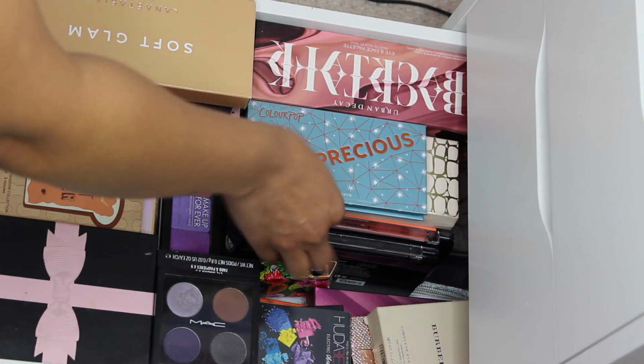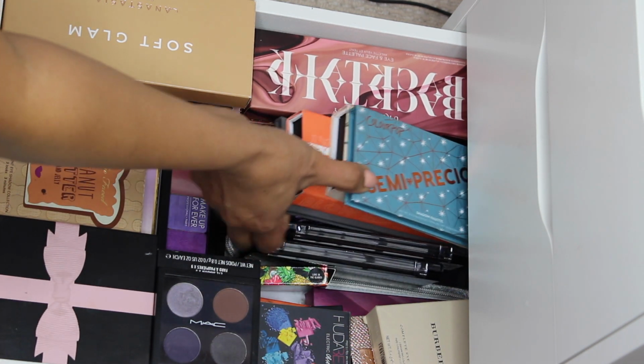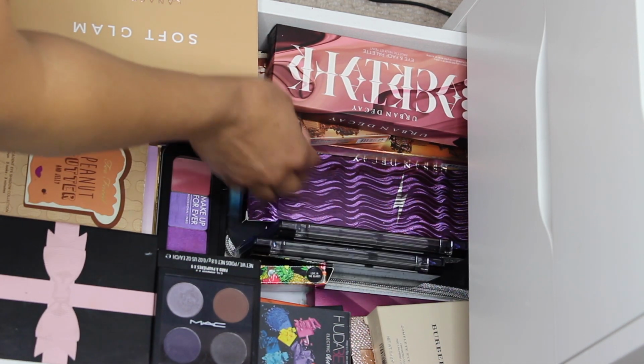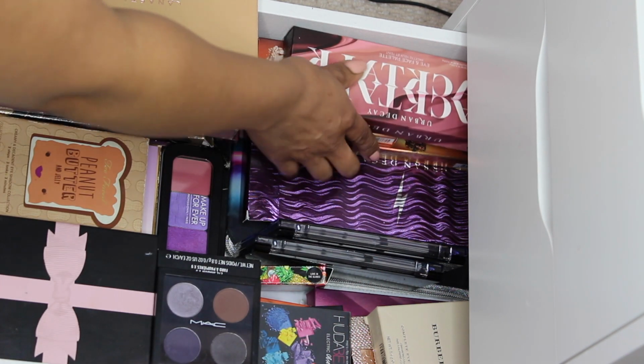And then over here we have ColourPop palettes. And then at the bottom here we have all my Urban Decay. So Back Talk, Naked, the Heavy Metals, and Vice. So that's it for my makeup collection.